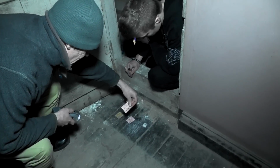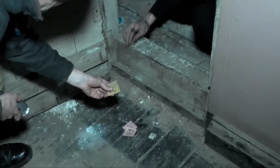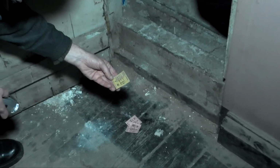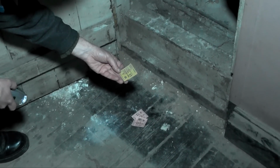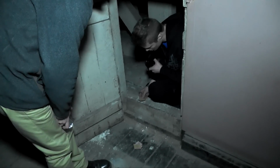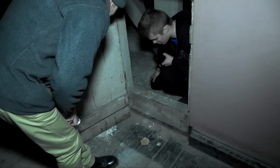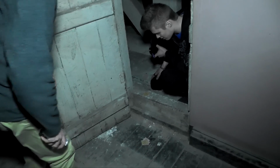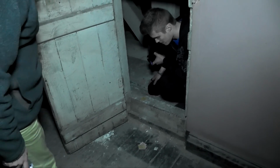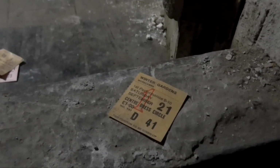C17. Side dress circle. Now that's downstairs though, isn't it? So that's a bit odd. Centre dress circle, £1. So these are actually not from the god seats, they're from the dress circle downstairs. Can't be too old, can they, if they're £1? And no, it's sort of after decimalisation. Yeah, 75 pence. So they're early 1970s.